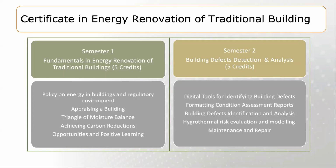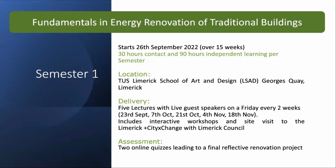So the next thing we'll look at, just the next slide, is the delivery. And on this, the time commitment, I suppose, which a lot of people are interested in, there's actually 30 hours contact in this first semester and 90 hours independent learning. There's a lot of reading that you can do, but I'm sure many of you have already read a lot of the material we're going to give you.